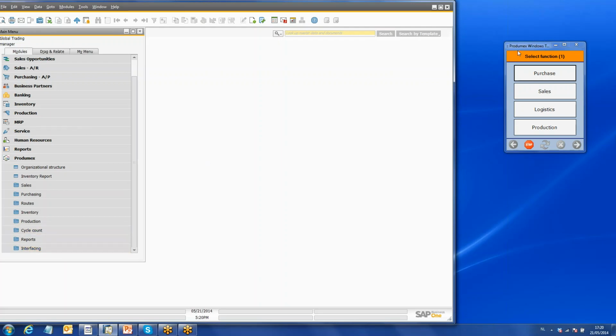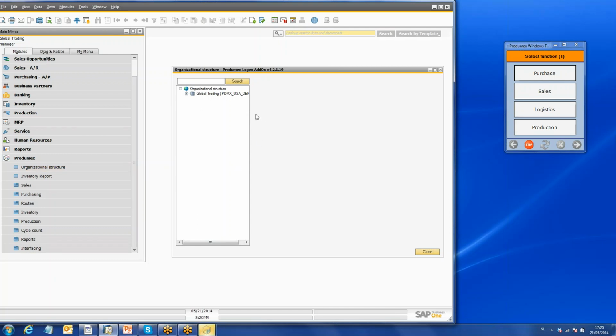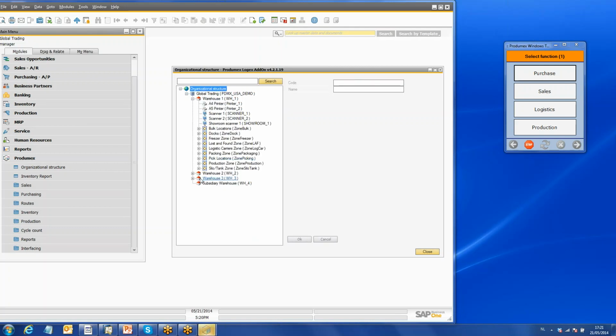And on the other hand, we have got the RF terminals and the touchscreens which run on the shop floor, and where the actions that are initiated within sub-business 1 are executed and fed back upon their execution to sub-business 1. Now, the important thing I want to show you here is the organizational structure. So what you see here is that you can define a very detailed layout of your operations in sub-business 1.